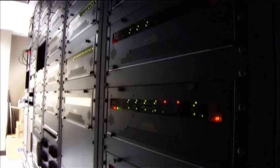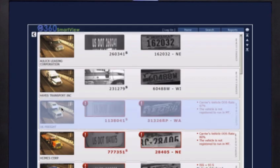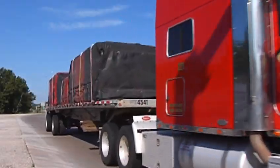And because 360SmartView warehouses each site's transaction data and provides enforcement-focused analytics, state agencies now have a new tool to audit compliance after the fact. 360SmartView gives you the complete safety picture of every truck.